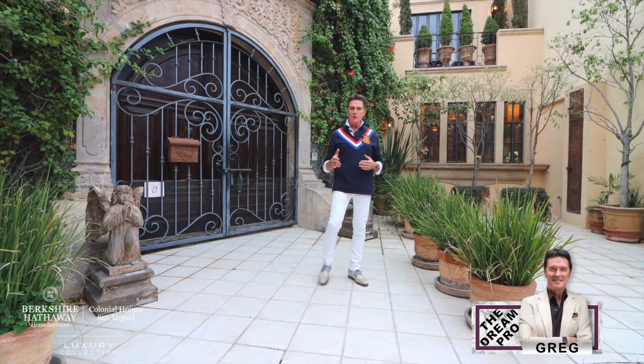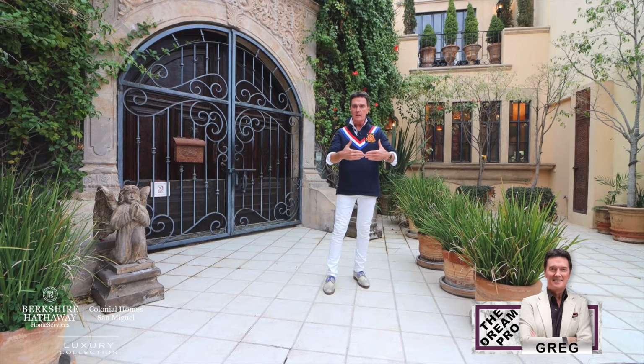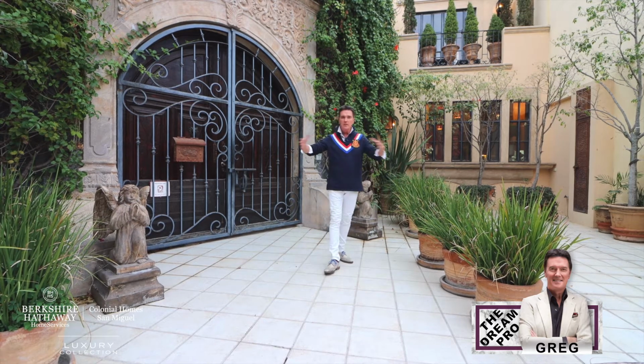Now my home's a little bit unusual for homes in San Miguel. Most homes are built right up to the sidewalk, so they typically don't have very much of what we call curb appeal in the United States. There's a blank wall right up against the sidewalk, and then the home is tucked back behind that. My home's a little bit different in that I have a little bit of an entry plaza here.